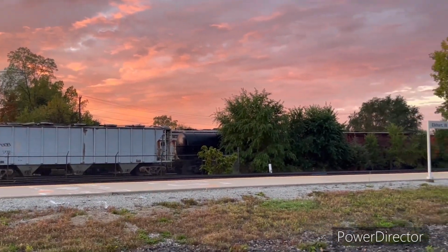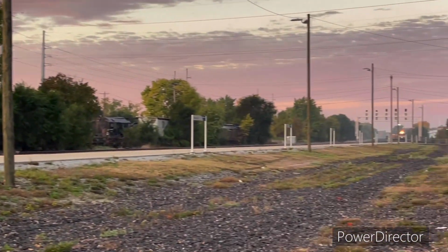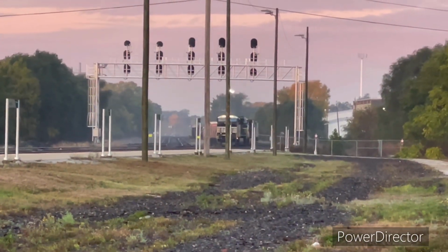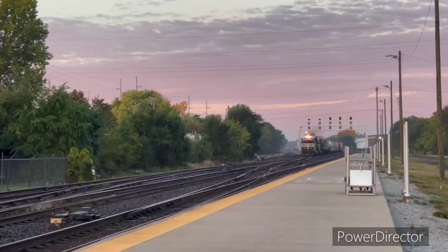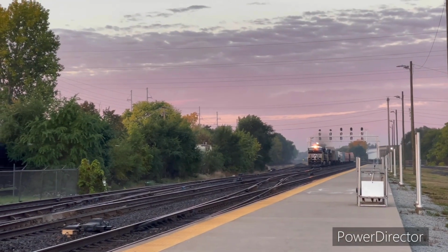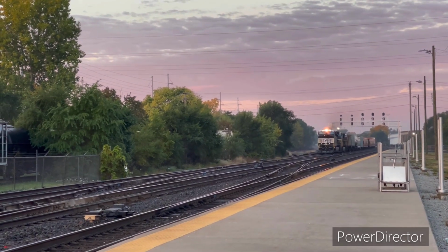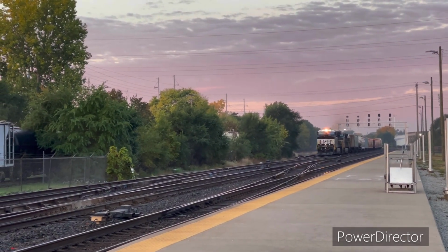And no sooner did we decide to go to the west end of the yard again, another eastbound came out, this time a manifest. He was a really short one though, so it didn't take him too long. I think this might have been 19K down to Decatur, Illinois, but then again I could be wrong.